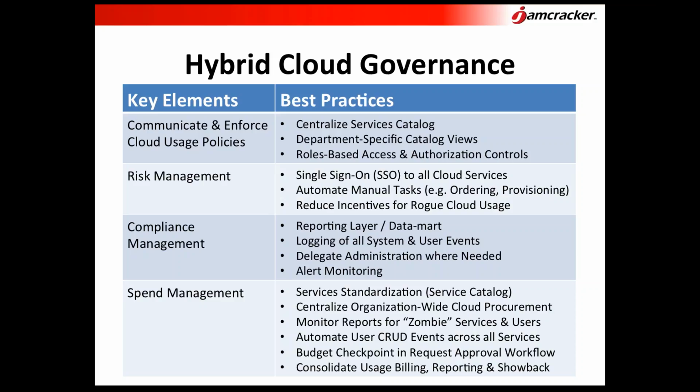Risk management. There's a number of different flavors and areas that we could drill down into with respect to risk management. But one of the common things here is to enable single sign-on access for all users to all the cloud services that they're consuming, whether these are from external providers or internal services that you've spun up. There's obviously a convenience and usability benefit for enabling single sign-on for end users. But there's also an important element under compliance management in terms of being able to log all the user activity across all the different services from a regulatory compliance auditing standpoint, as well as from a spend management standpoint.